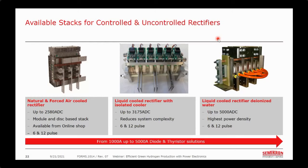On the liquid side, for liquid-cooled rectifiers, we provide two versions. One is with an isolated cooler, which helps you to reduce the system complexity. These stacks we have realized up to 3,175 amps, also available as 6 or 12 pulse rectifiers. And we have a version with a standard cooler, where you go even up to 5,000 amps, providing higher power density, and also with 6 and 12 pulse rectifiers, diode or thyristor, available.